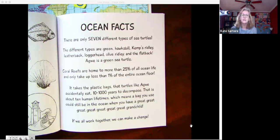It takes the plastic bags that turtles like Agwe accidentally eat 10 to 1,000 years to decompose. That's about 10 human lifetimes, which means a bag that you use could still be in the ocean when you have a great, great, great, great, great grandchild. If we all work together, we can make a change.